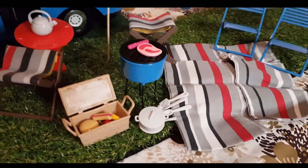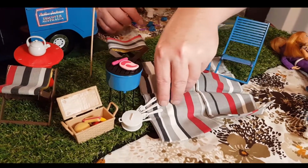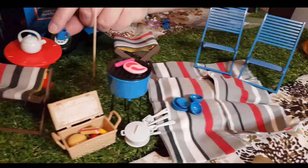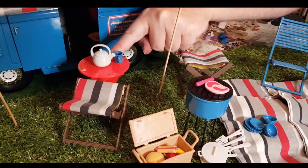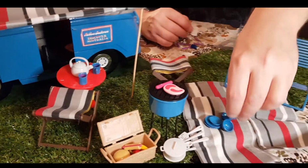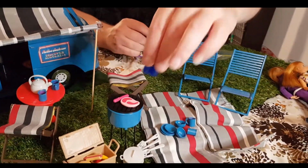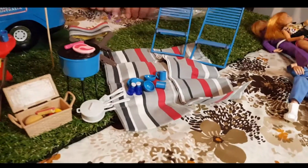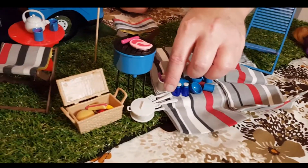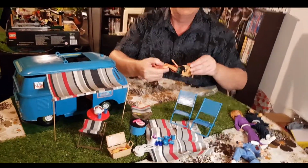And there is a whole heap of plates and bowls. I'll just spread them out there. And some mugs. Oh, that table's gonna fall. And there's a couple more mugs here. And these are some little condiment bottles or water bottles or something. And of course, a little container with cutlery. So they're roughing it, but they're not completely roughing it. So we'll put dynamite there.